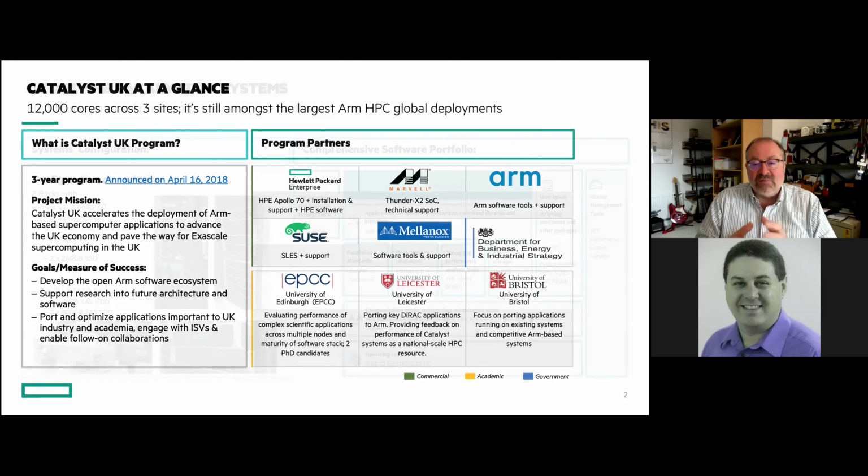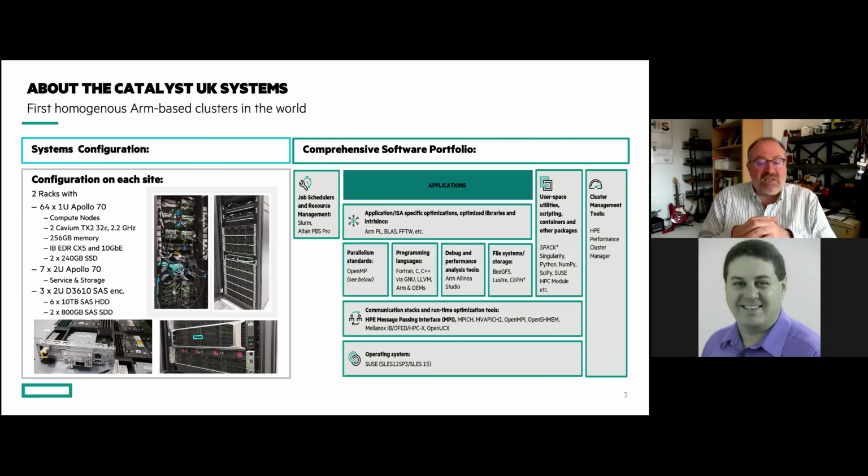Systems themselves: 64 nodes, each with 2 Cavium, later Marvell, ThunderX2 processors, so 64 cores, and a fairly large amount of memory. We have 7 service and storage nodes. 3 of those storage nodes are connected to SAS enclosures with both hard drives and solid state drives.